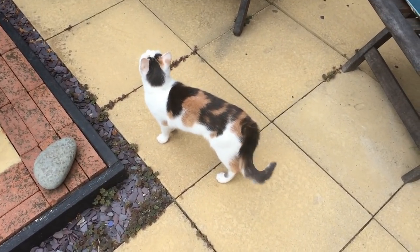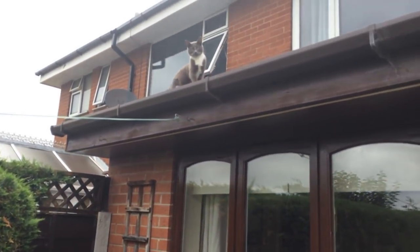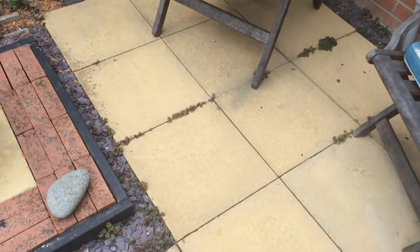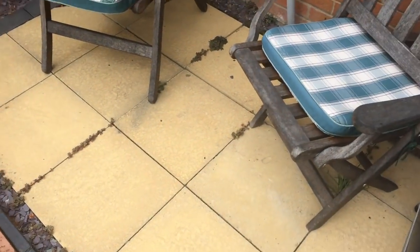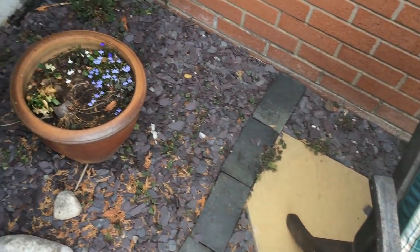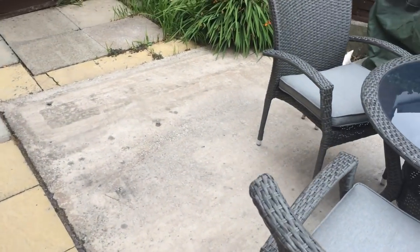Are you hunting? Alfie's up there. Where's she gone? Where the hell did she go? God, that was quick. There she is. Trying to run away from the camera.